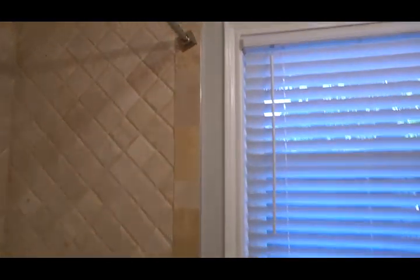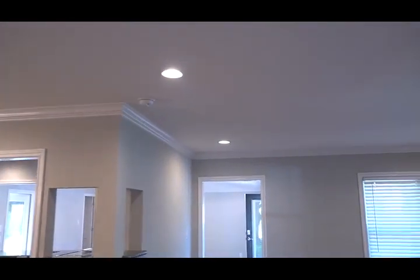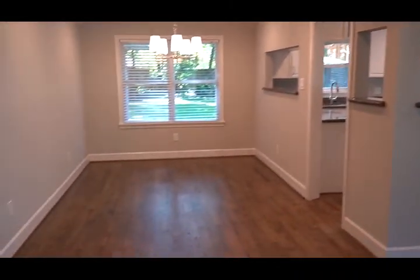It doesn't have the triple crown molding that I like, but it has double crown molding here, and that's good enough, especially when you have a house that doesn't have the high ceilings. These look like 8-foot ceilings. So that would do just fine. I think you have some negotiation room in this house. Let's go look at the backyard real quick.